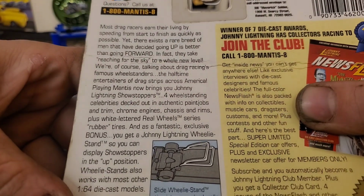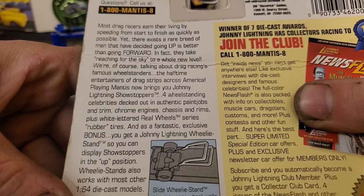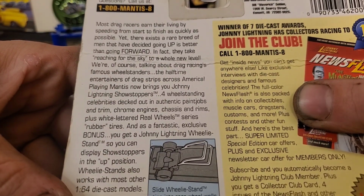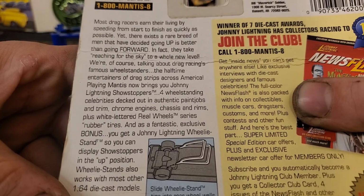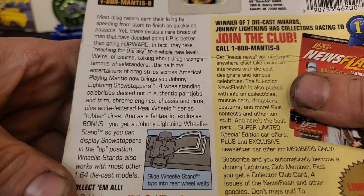So it says, most drag racers earn their living by speeding from start to finish as quickly as possible, yet there exists a rare breed of men that have decided going up is better than going forward. In fact, they take reaching for the sky to a whole new level. We're of course talking about drag racing's famous wheel standers, the halftime entertainers of drag strips across America.